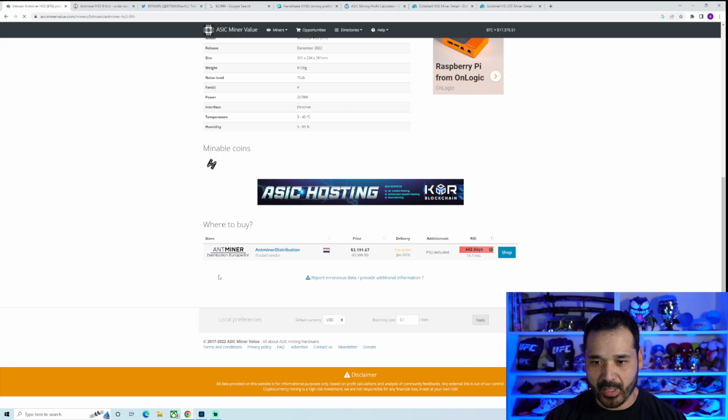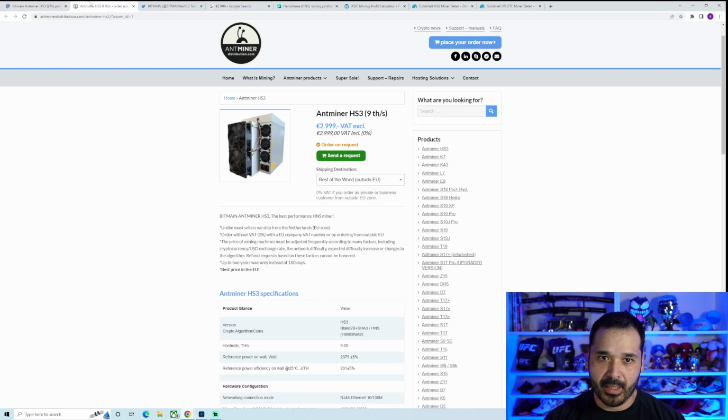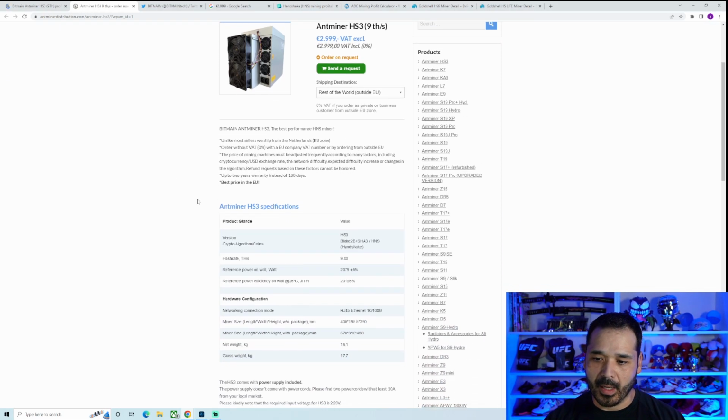And going down here, we found a link for it. And yes, this is confirming it. So they have it listed. This is antminerdistribution.com. This is like their European arm. This is a vendor for them. So anyways, they have it listed at 3,000 euros, which is about 3,200 US. Again, the specs are there.